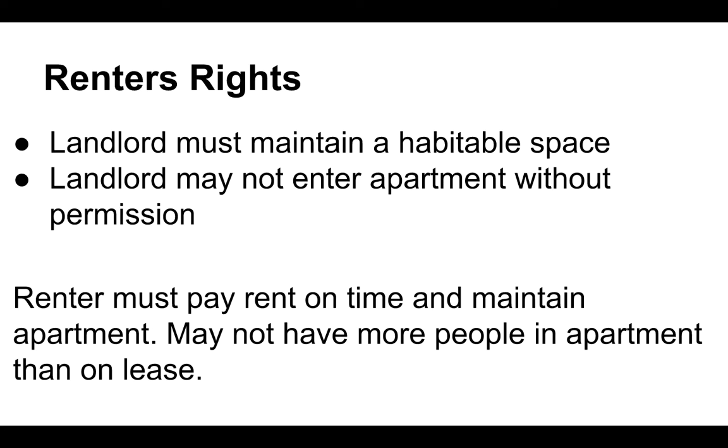One big thing to note, in college, I know this is a big thing, but you may not have more people in the apartment than on the lease. Technically, that's grounds for them to kick you out, to evict you. And you don't really want that. So you can't have 2 people on the lease and then have 5 people living in the apartment. And I know that's popular in college, so be really careful with that.